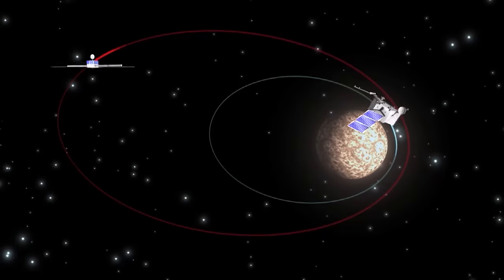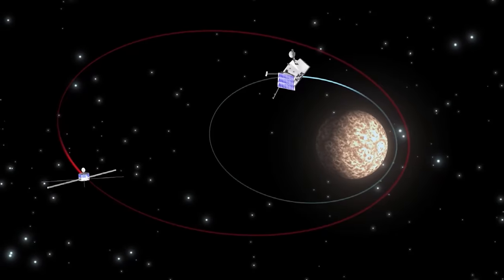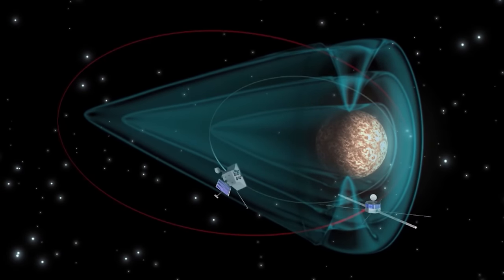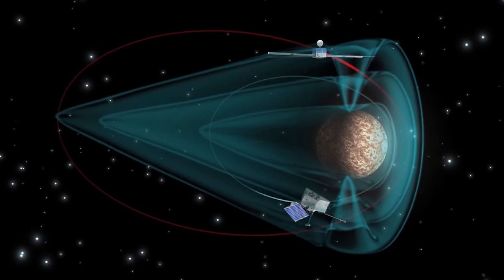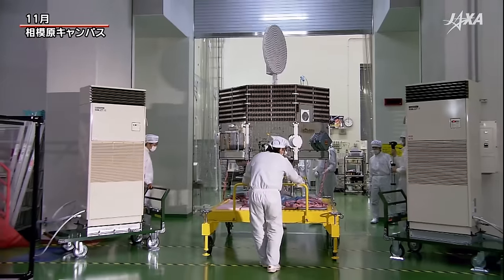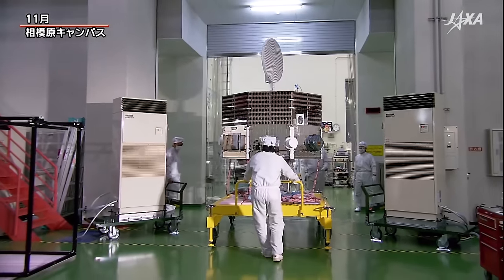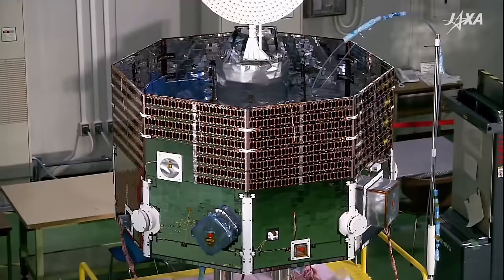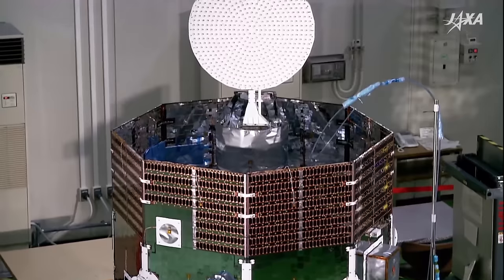What scientists want to do is try to understand the nature of the planet itself, what material is on the surface. We would like to measure temperatures, we would like to see the interaction with the solar wind. Then Mercury has a magnetic field, which is like Earth, a dynamo field. We would like to understand that. The Japanese MMO will focus on the magnetic field environment around the planet, while the ESA probe will focus on the planetary surface.